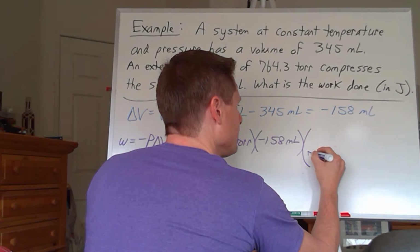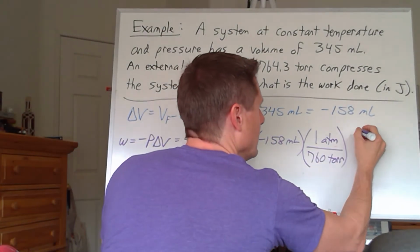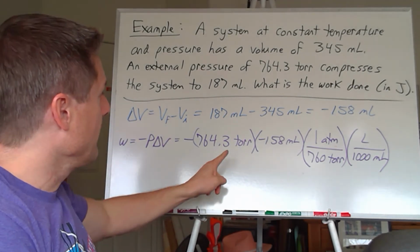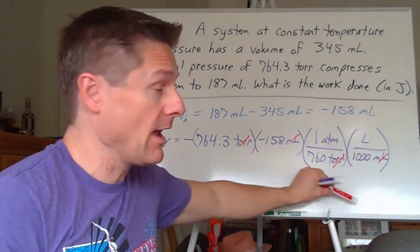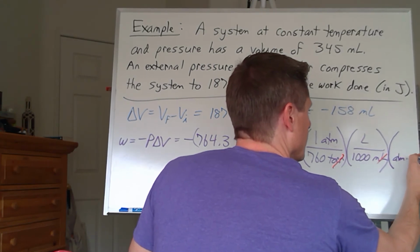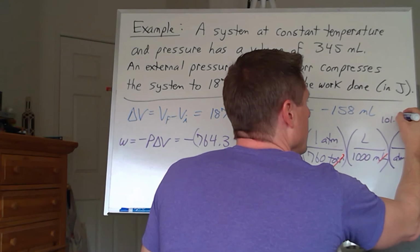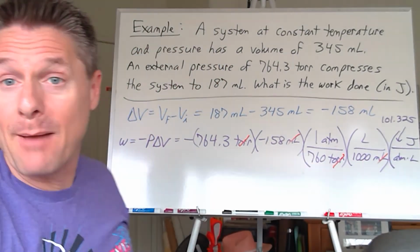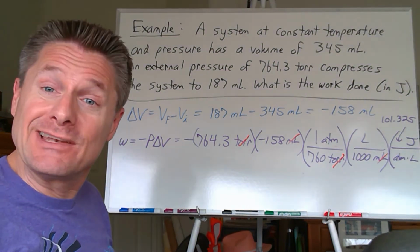So let's convert torr to atmospheres, assuming that's an exact conversion. Let's convert milliliters to liters, and then the torr cancel. Milliliters cancel. It gives us atmospheres times liters, right? Then 101.325 joules per atmosphere liter. Sorry, I had to squish that in there. If we punch this out, see the negative signs are going to cancel. It's going to give us a positive work. We need a positive work because the energy of the system's increasing, right?